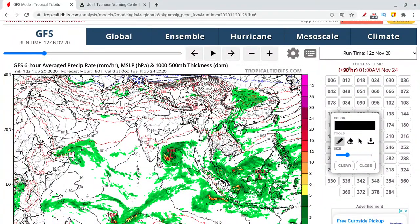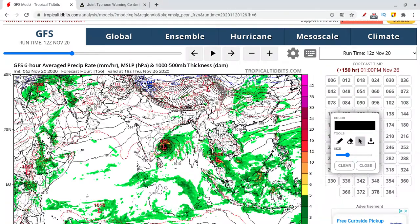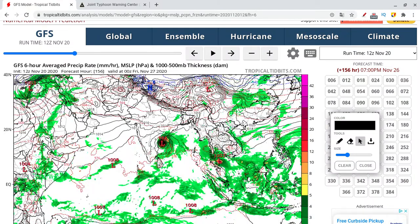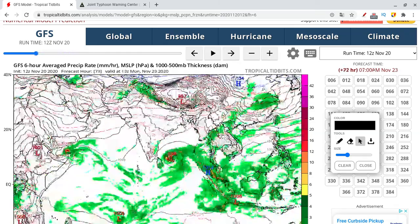So if we look at this, this is in 90 hours. This will be November 24th right here, reaching close to hurricane or cyclone status. And then it ends up making landfall about 156 hours or so out, so on November 26th, in a week or two or so. And obviously, we've already had Amphan not so long ago, a couple of months ago now, actually. But this would really be bad news for the area. And this is a big possibility.